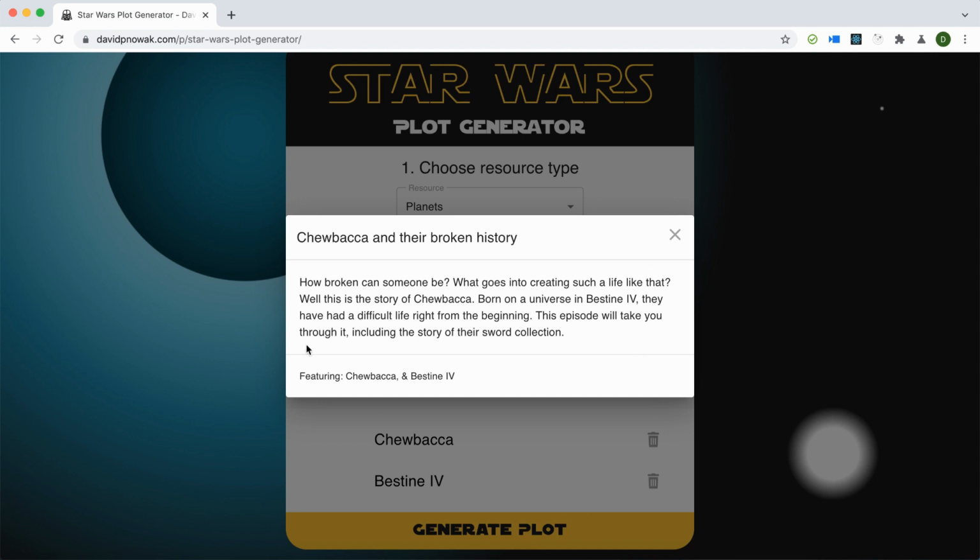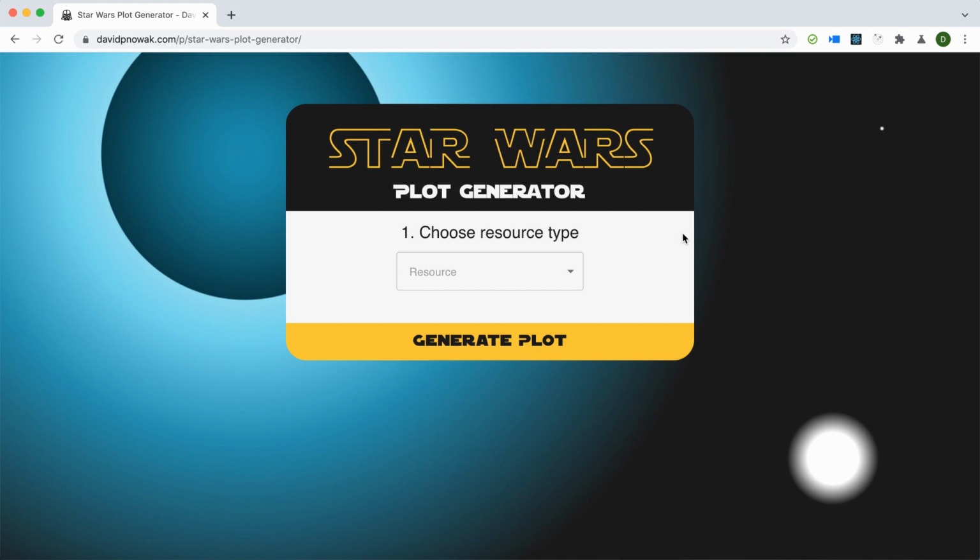And yeah, once you generate the plot, you click the close button and everything is reset, and you can go and generate another plot. Okay, so there you have it. Those were the projects that got me my first front-end developer job at a normal company. So in other words, not at a top tech firm.